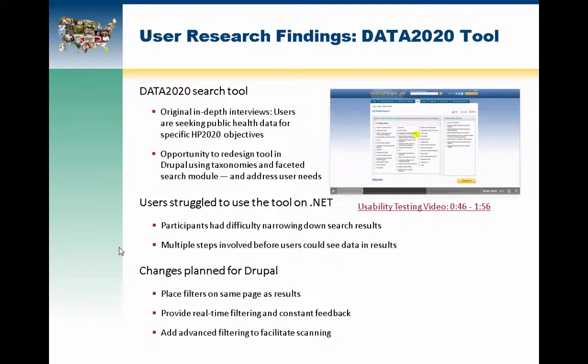And so how this informed our requirements for recreating this tool in Drupal is that, first of all, we knew it was important to place the filters on the same page as the results, and this would help users get real-time feedback. So for example, if you've ever used a site like kayak.com to search for flights, you're familiar with an interface that allows you to see your results change as you change your filters without having to navigate between pages. So we wanted to look at that type of experience, and also that kind of immediate constant feedback to users.